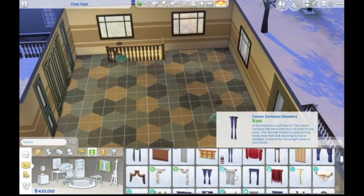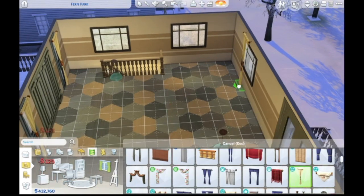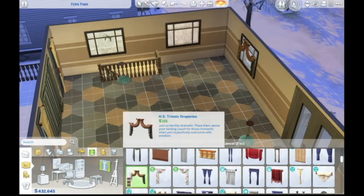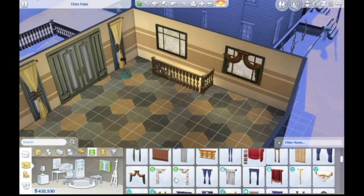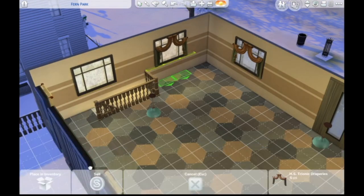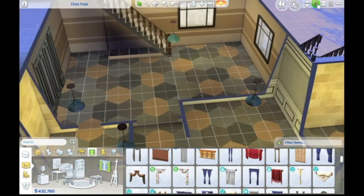And she is going to go to college and she's going to need all of the kind of academic type things. So we are going to add those in a second. I was going to try and put curtains on these windows, but the one above the staircase, I just could not get a curtain on, no matter what I did, and no matter what curtain I used. So we just gave up there and decided not to put curtains in this area. The windows look nice on their own, it's fine.